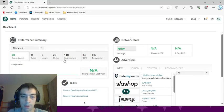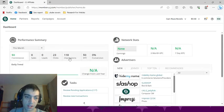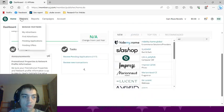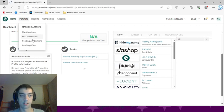So to show you how you would go about this, from your home, you would sign up. This is what you would see after signing up. You would obviously see zeros for clicks, impressions and conversions, just like I am, but I got clicks and impressions. Now, if you're looking for a partner, you go find advertisers under the partners tab.